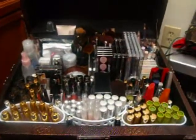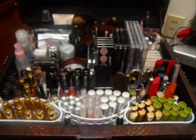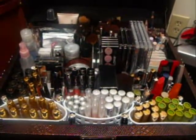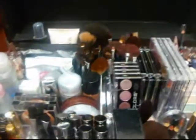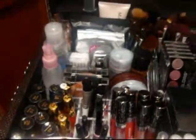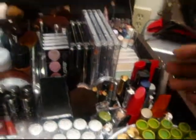Okay, this is the top part of the lid, I mean of the container. This is the lid, and basically it's just a black surface, and I have purchased a mirror from the Dollar Tree that I'm just going to stick in the back side of it. And this is the top part, and it is deep. It's very deep, meaning you can stick stuff down.